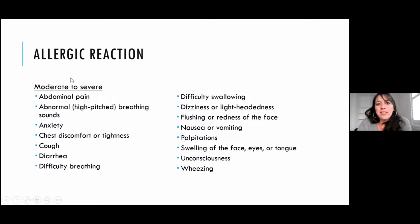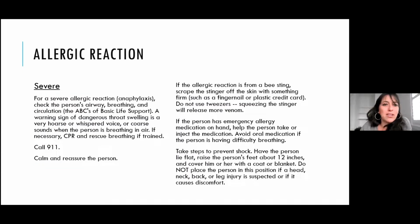When they get to moderate and severe, that's a little bit different. So can somebody read this one for me? Yeah, they'll have abdominal pain, abnormal high-pitched breathing sounds, anxiety, chest discomfort or tightness, cough, diarrhea, difficulty breathing, difficulty swallowing, dizziness or lightheadedness, flushing or redness of the face, nausea or vomiting, palpitation, swelling of the face, eyes or tongue, unconsciousness, and wheezing. What do you think we do if someone's having that type of reaction?